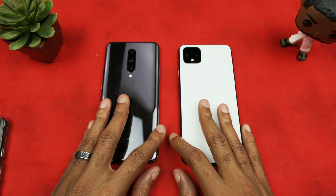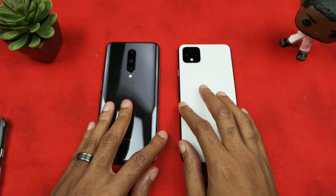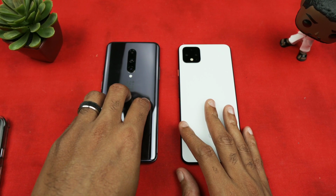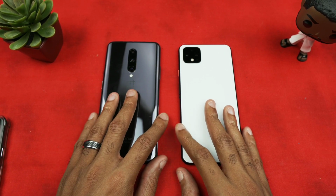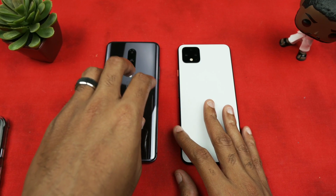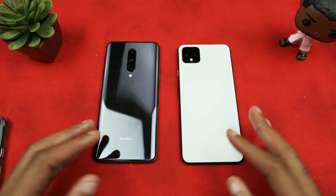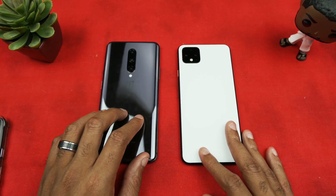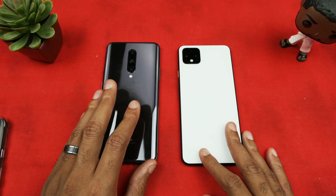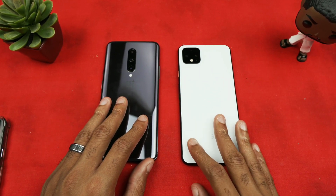The other difference that I forgot to mention: wireless charging, 11 watt wireless charging for the Pixel 4 XL. Non-existent on the OnePlus 7 Pro. For me, I don't find that a big deal because I know when OnePlus does implement wireless charging, it's going to blow us away just like their wired charging does. And so that's going to be interesting. Now, this is the 30 watt charging, not the 30T. This is a regular 30 watt, and then this is 18 watt. So those are some more subtle differences that you'll find.